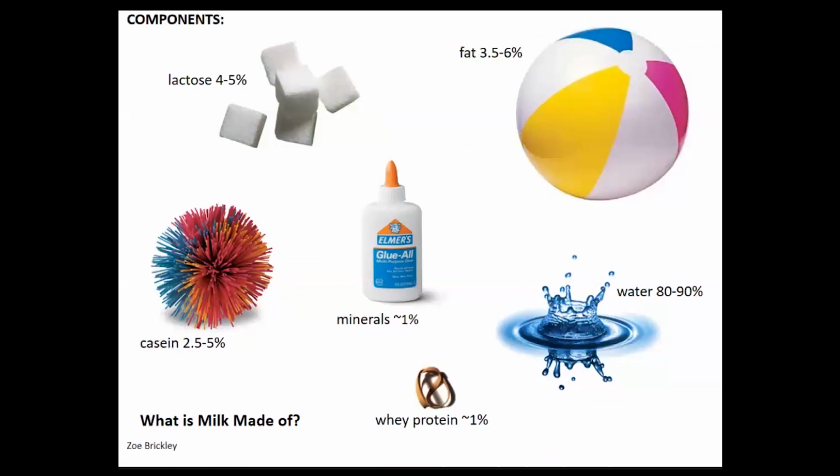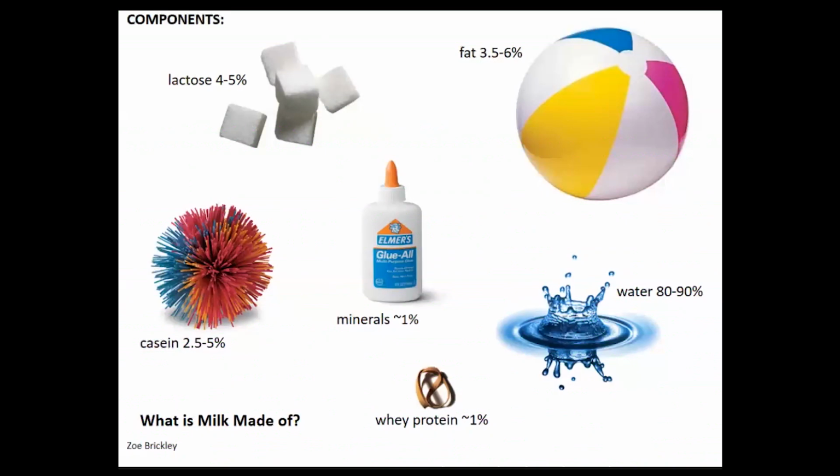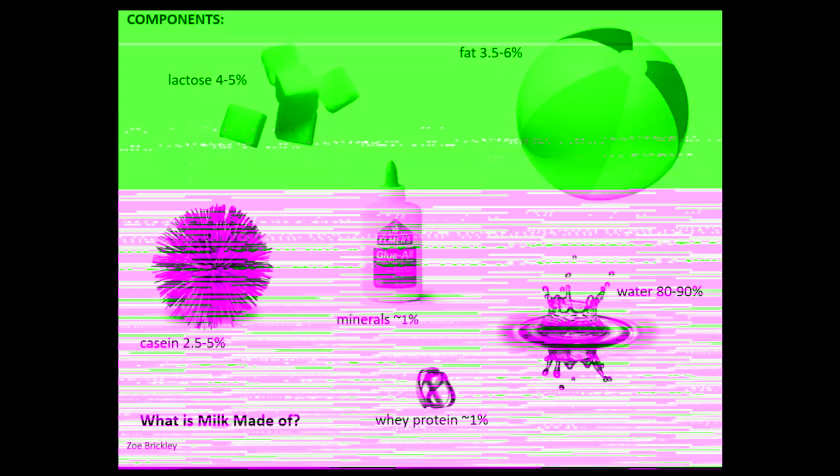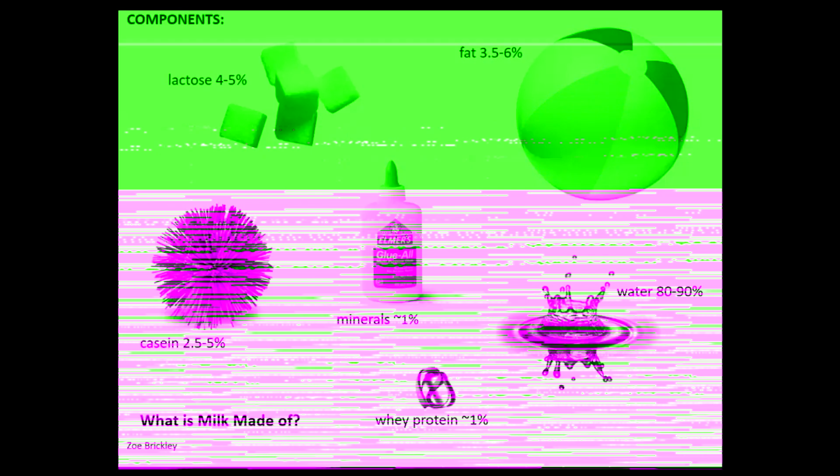So water makes up the majority of what milk is. That dictates that we're pretty much getting a 10 to 17% yield on cheese, so you're losing all of that water content. Yield ends up being super important in cheese making so that you can be making your money back off of your cows, because you're losing all of that water content.